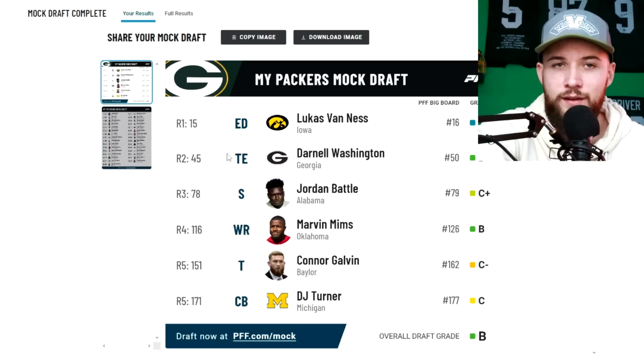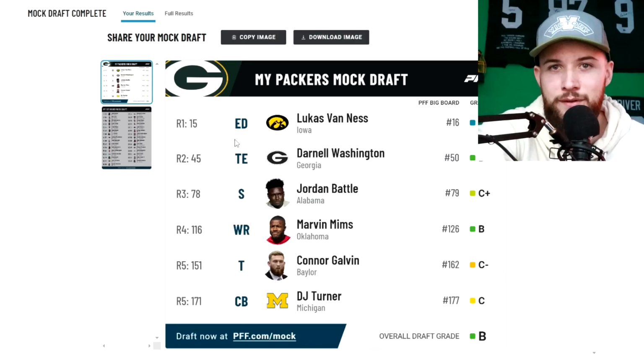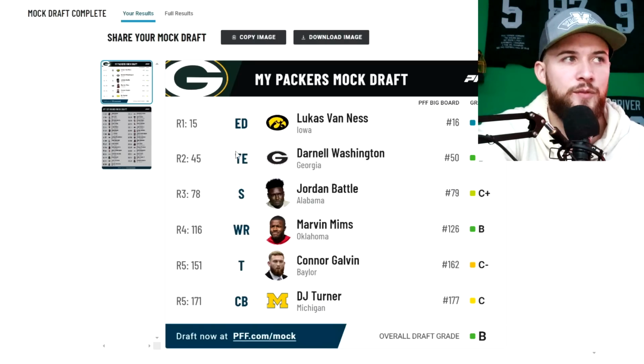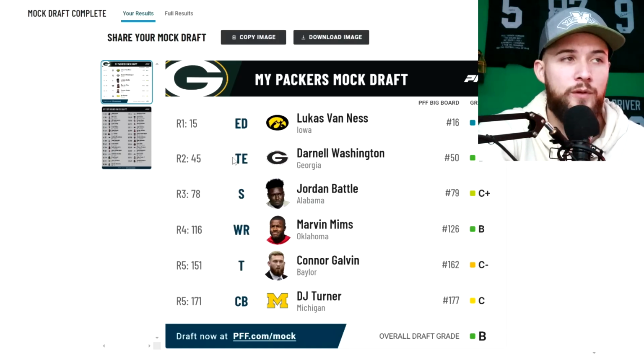In round 2, I did go tight end. I went Darnell Washington. Dude's an absolute athletic freak, almost 6'8", 270 pounds, and still pretty quick for that size. Great contested catcher, great with the ball in his hands as a YAC tight end as well. Not really going to take the top off the defense or anything, but he's definitely a mismatch guy, and the Packers need that at tight end. They really do. So I love this pick here in round 2. I think he could go higher than pick 45, but if he's sitting there at round 2 for the Packers, I would love that pick there.